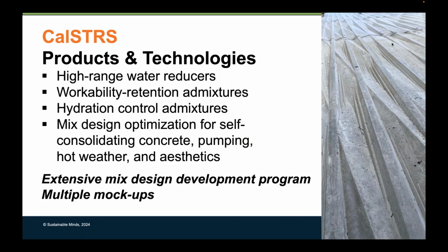How did we do that? Here you can see on the right-hand side, if you can imagine a champagne flute. So just imagine holding that glass, and you see we have convex and concave on an incline in both directions, and you can see that the cast in place panels match from one placement to the next. If your eye follows any of the lines up to the top of the slide.